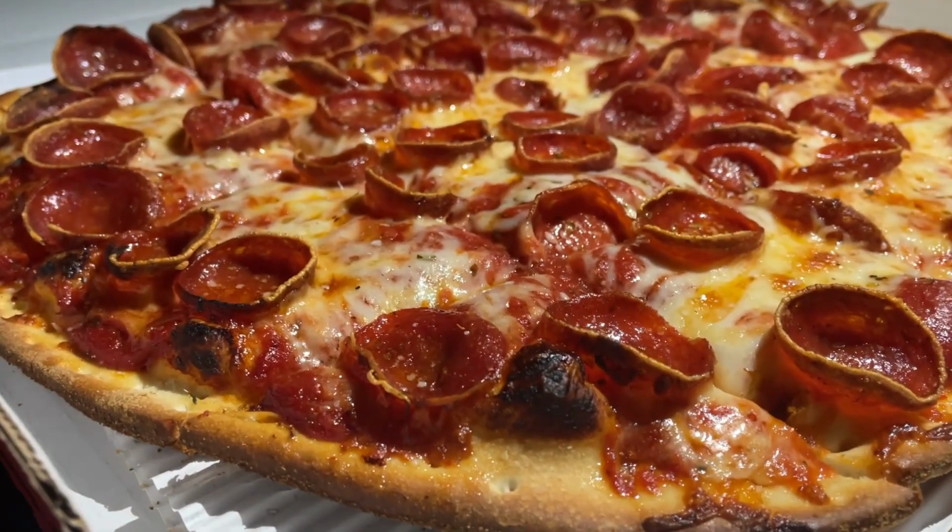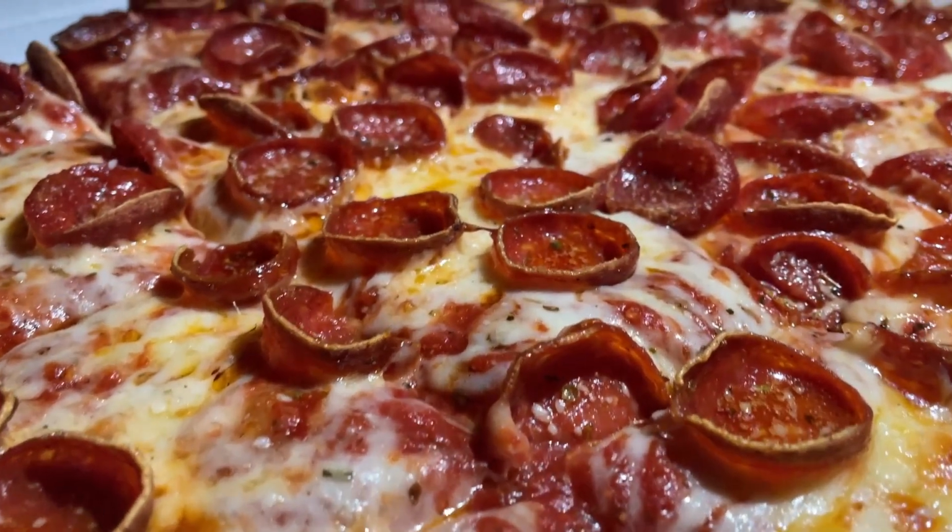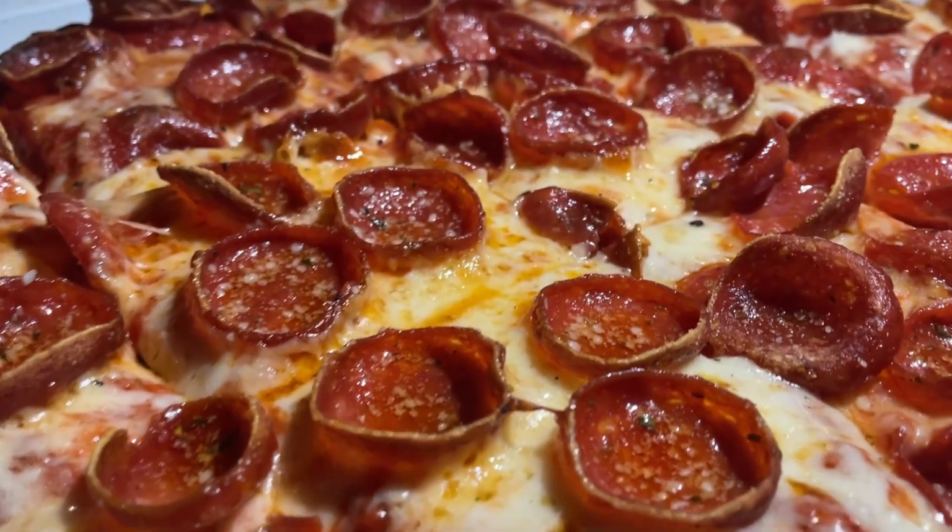The crust has got a great crunch all the way through, and the cornmeal is super nostalgic for me because I grew up on Johnny's Pizza on the south side, and they love the cornmeal on the bottom. This is the closest thing I think I've had to a Johnny's Pizza. Definitely a decent amount of sauce on here, and it's definitely sweeter, which is surprising because I'm never really huge on sweet sauce, but places are turning me around. That extra crisp right on the end.